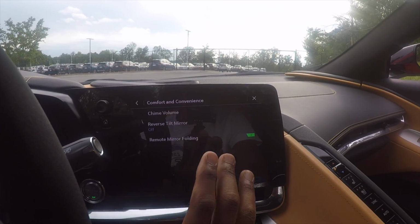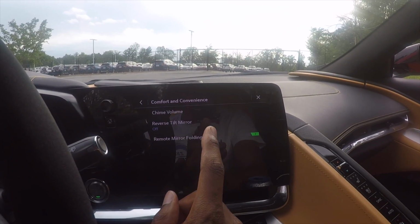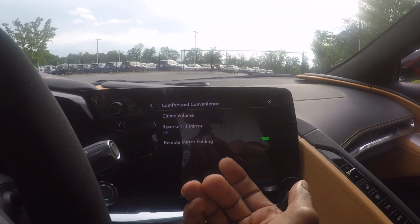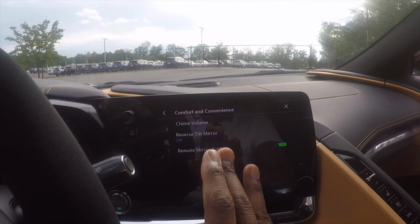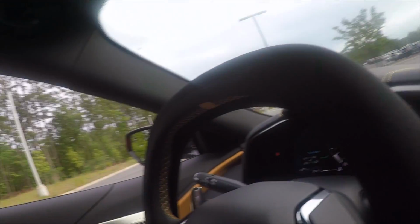Another feature that you have if you have a 2LT is that you can have the remote mirror folding. So once again, if you're walking up to your car and you want to unlock it, your mirrors will unfold. If you are walking away from your car and you want to lock it, your mirrors will fold. That's how you turn it on and off in those settings as well. So that's another great feature that I wanted to show you guys, because a lot of people don't know about that feature inside the C8 Mid Engine Corvette.